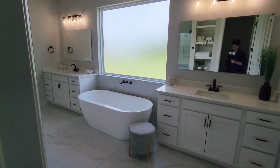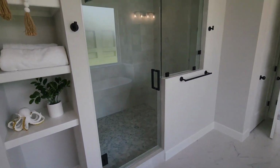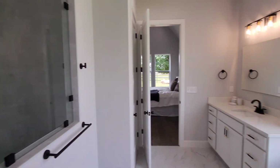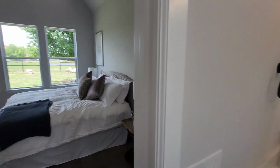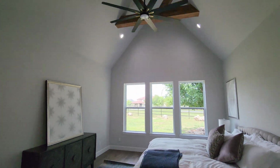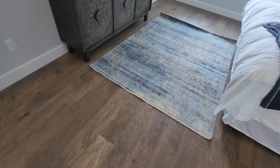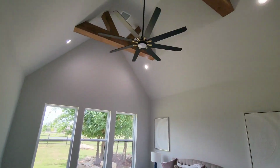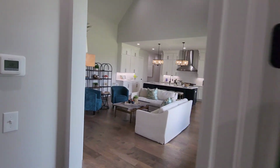You got that massive soaker tub, dual vanities with the quartz counters, huge shower. Absolutely stunning. Love that. We'll head around into the primary bedroom. Again, you can see these engineered hardwoods are continued throughout. I like the beams as well. Gives it that nice, robust look.